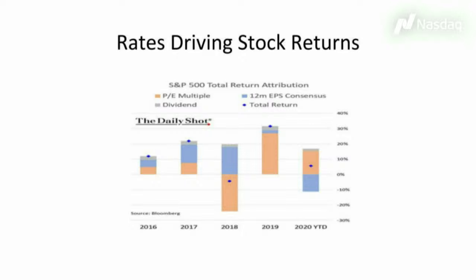And you can see, like back in 2016, 2017, it was mostly about earnings changes and earnings growth that drove the market up. So the blue boxes pretty much explain where the blue dots get to. But in the last couple of years, the rally in stocks has really been more about multiple expansion, so price earnings looking richer.